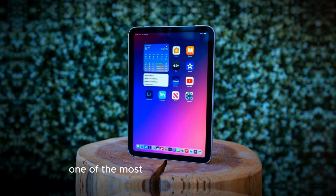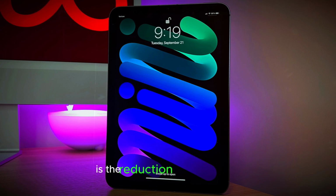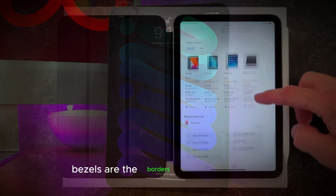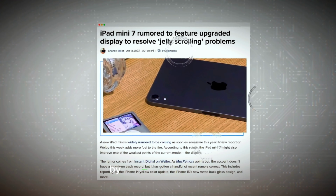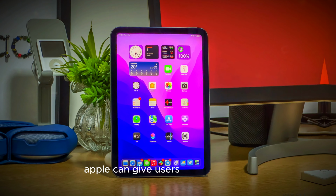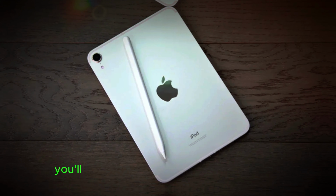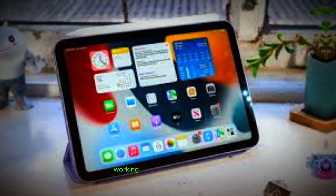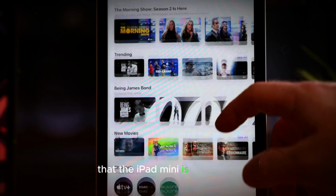Design. One of the most significant design updates we expect in the iPad Mini 7 is the reduction of bezel size. Bezels are the borders around the screen, and in previous models, they were relatively thick. By shrinking these bezels, Apple can give users a larger screen without increasing the overall size of the device. This means you'll get more display area for watching videos, working, or playing games while still enjoying the compact form factor that the iPad Mini is known for.